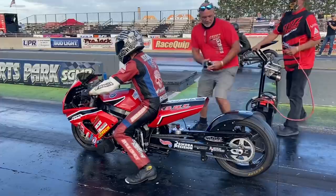There it is, guys. World's quickest and fastest Honda street bike. You see what they can do early on. They're ready to go.